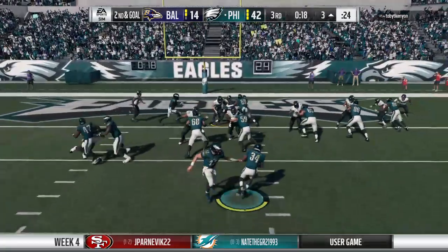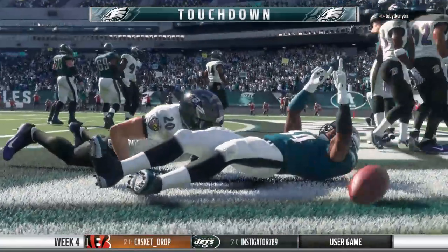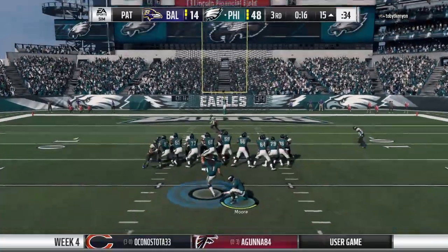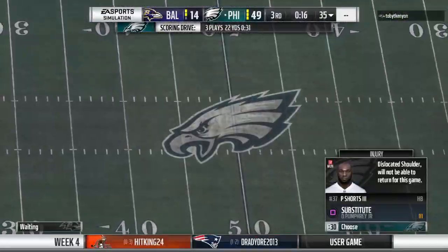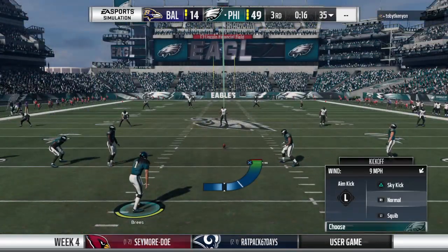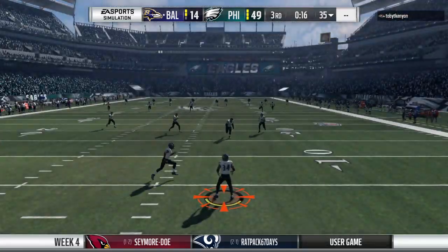And from the 3 now, it's second and goal. They run with Pumphrey. And he's in for an Eagles touchdown. A great effort there. His first touchdown on the year. And the Eagles continue to roll. And his kick is right through. Set now to kick this one away, and off it goes.